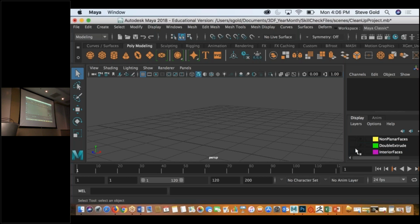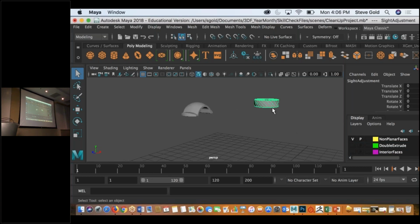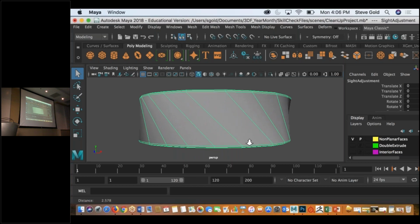All right. Let's look at non-planar faces. All right. Here we go. Non-planar faces.